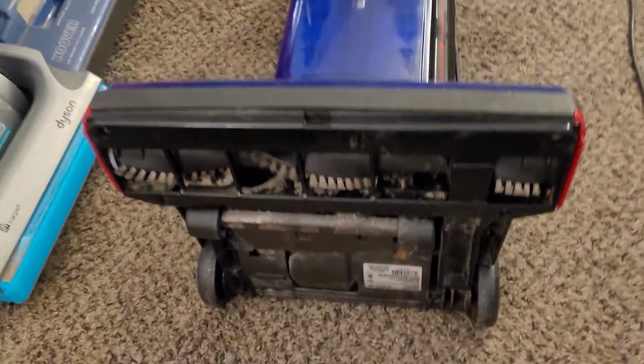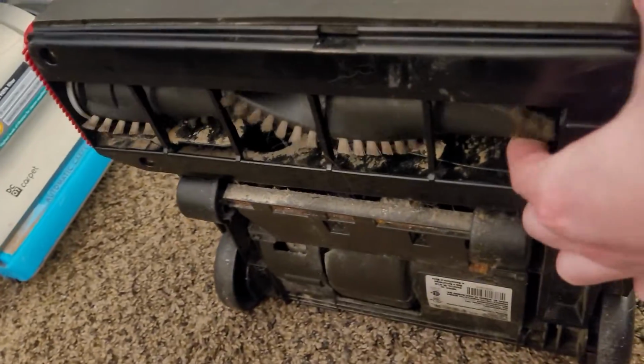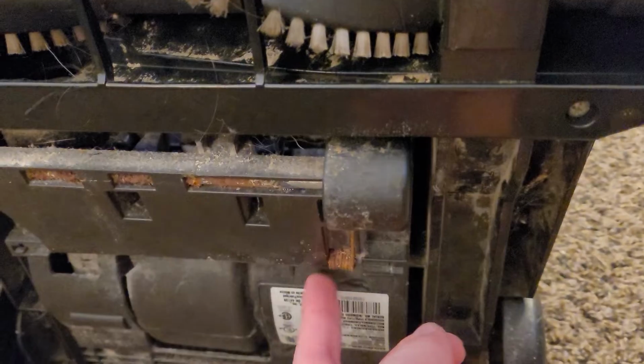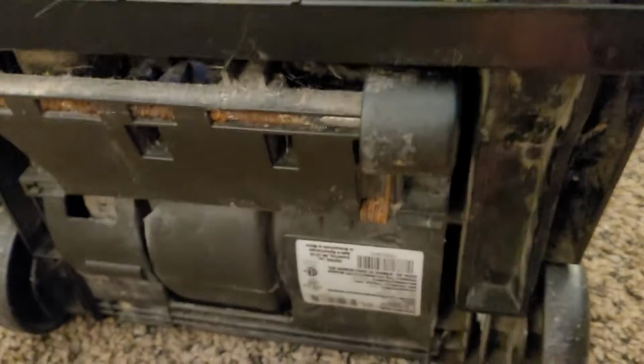Not terrible, could be worse. This will likely get a new brush roll that I'll steal out of my Tempo. Oh, this one's got some rust too. Hopefully this one comes apart easily.